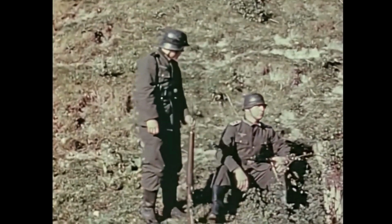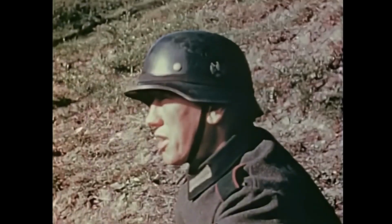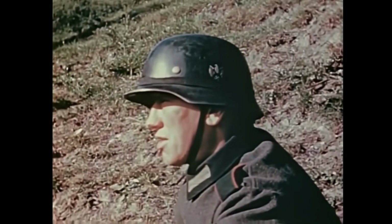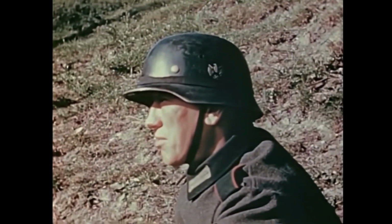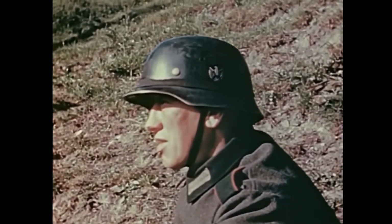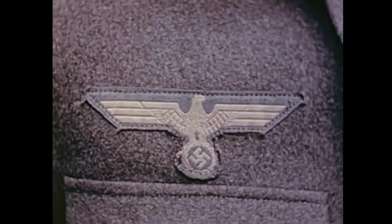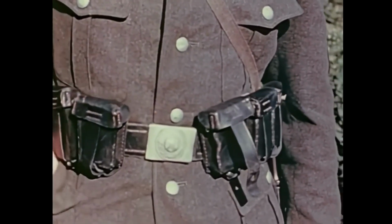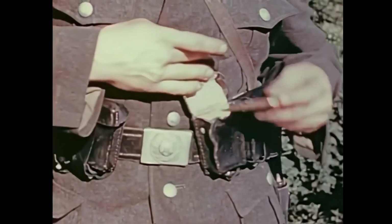So here is the essential German soldier. Helmet, very like the U.S. helmet except for the extended apron on the sides and in the rear. Also, it has a slightly angular appearance where the U.S. helmet appears more round, more globe-like. The standing eagle on the right breast of the field jacket. 6 ammunition pouches, 3 on the right, 3 on the left. 60 rounds capacity.